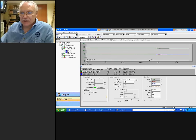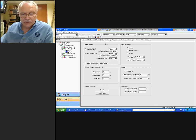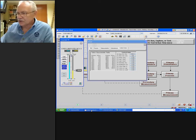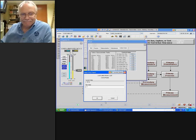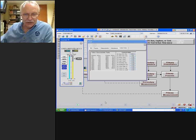But let's go on to looking at how it responds in different regions. So while that's happening, I'm going to turn off the set point trigger, and we'll go to DeltaV Operate here, and let's go to region 5. To get into region 5, we're going to need to change the set point to 85%. And since region 5 has a steep slope, high process gain, it doesn't take very long to get there. We can open up the trend chart and take a closer look.